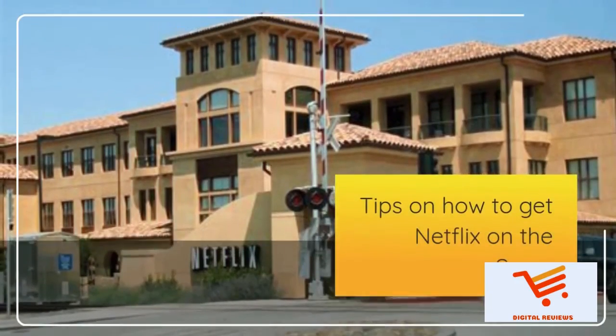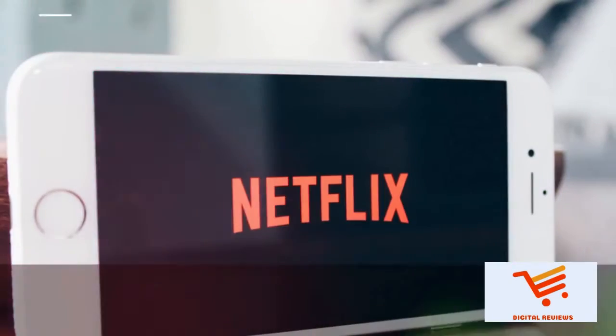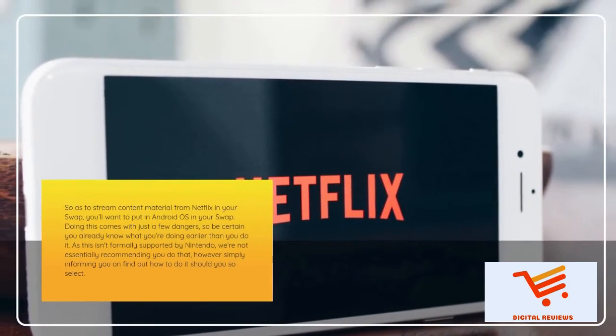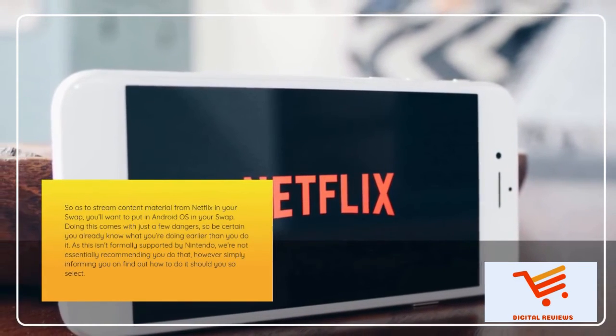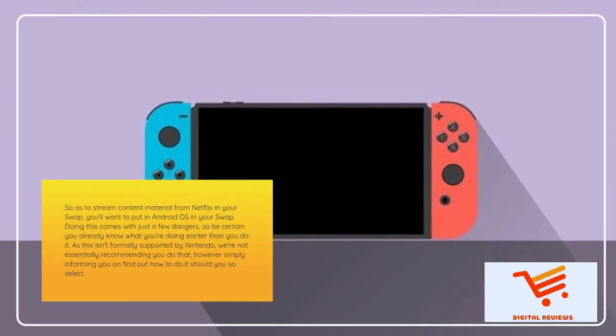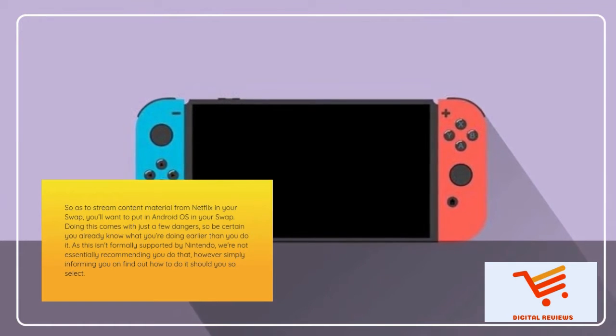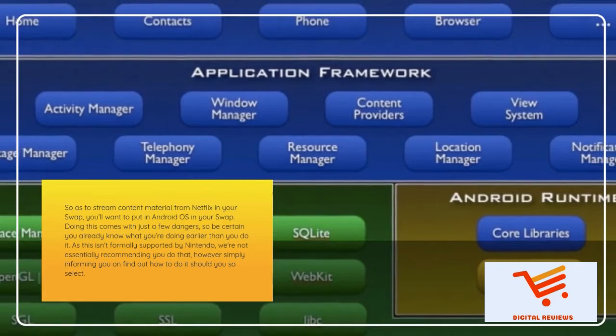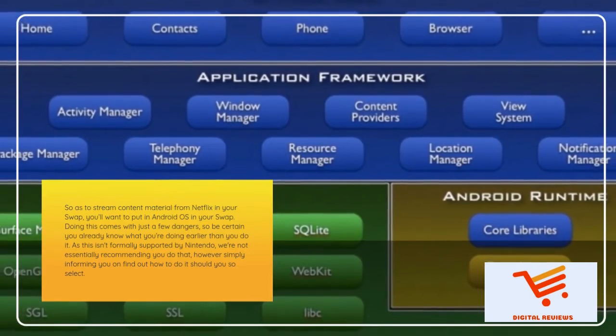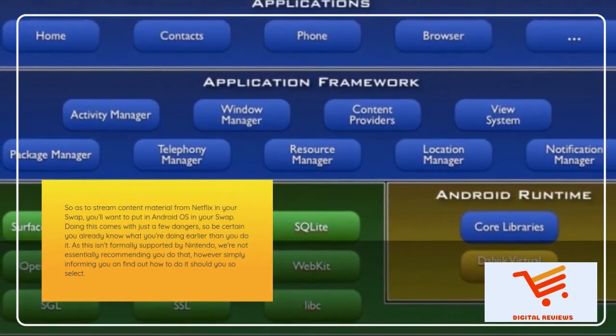How to get Netflix on the Switch. In order to stream content from Netflix on your Switch, you'll need to put an Android OS on your Switch. Doing this comes with a few risks, so make sure you know what you're doing before you do it. As this isn't officially supported by Nintendo, we're not necessarily recommending you do this, but just informing you on how to do it if you so choose.